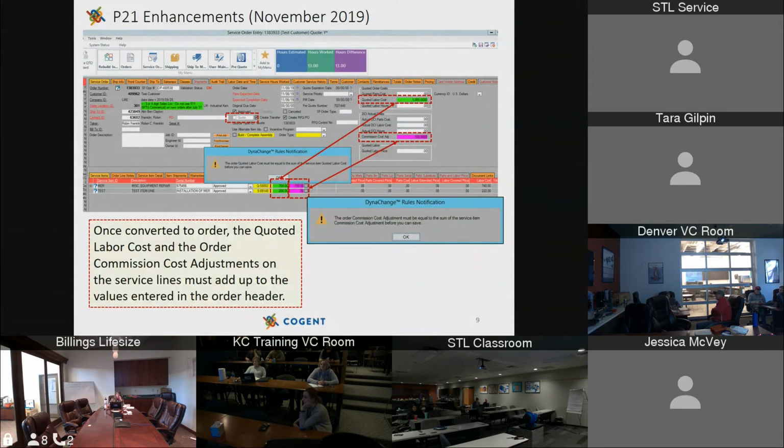Okay. On this slide, once converted to an order, the quoted labor cost and the order commission cost adjustments on the service lines must add up to the values entered on the order header. This is a more detailed, up-close view where you can see the lines have to add up to the values on the header. I'll do some color coding so you can tell which fields should add up to the ones on the header. I also snipped in a couple of example notifications you could get if they don't add up. One is that the quoted labor cost must be equal to the sum of the service item quoted labor cost before you can save. The other is that the order commission cost adjustment must be equal to the sum of the service item commission cost adjustment before you can save.